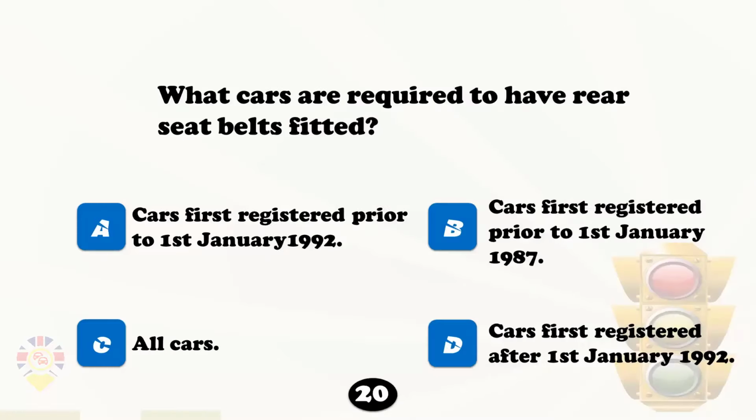What cars are required to have rear seat belts fitted? Cars first registered prior to 1st January 1992. Cars first registered prior to 1st January 1987. All cars. Cars first registered after 1st January 1992.